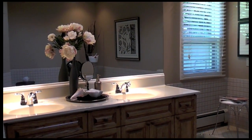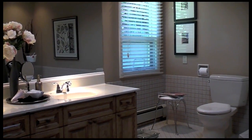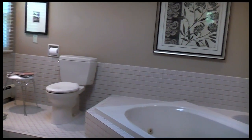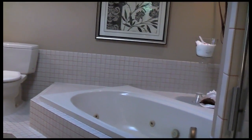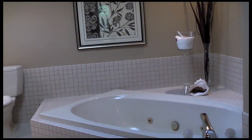So here we are in the ensuite off of the master bedroom, and a gorgeous large spacious ensuite with a huge skylight above. Double sinks, jacuzzi tub, shower, toilet. Very, very nicely designed and laid out ensuite.